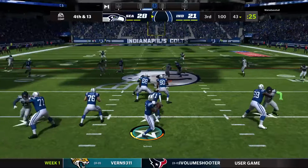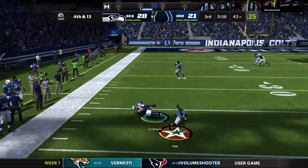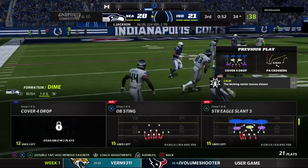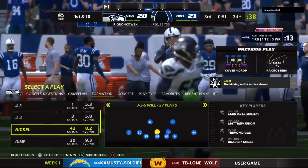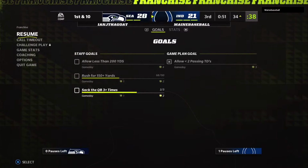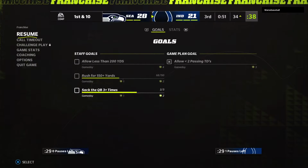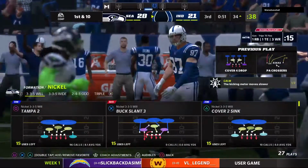They're going on fourth down. It's Jackson. And this is caught. It's pulled in by Gronkowski. Now he's going to get this all the way down inside the 35. And that's a pickup of a first down.